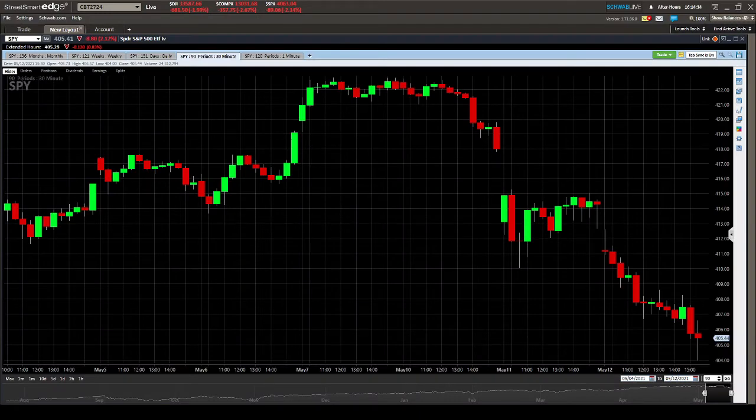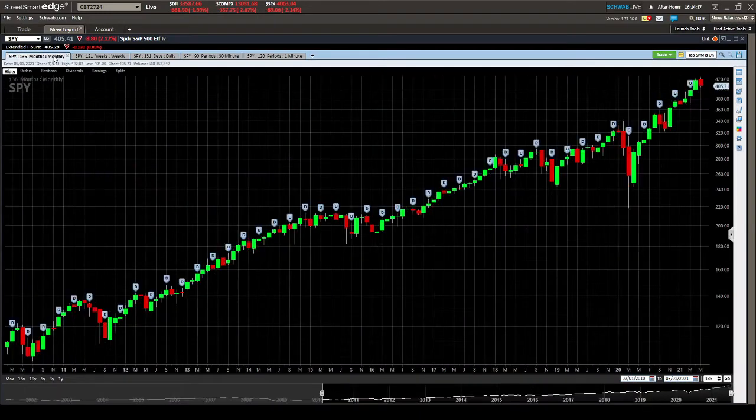So let's start top down. Monthly. Monthly's still healthy. But we have a lot of things to keep in mind. We're one time framing up for 7 months, including this month. But do keep in mind that we did take out last month's high. So if by any chance this selling continues with any strength, today's only May 12th.